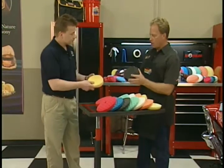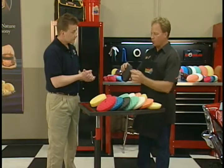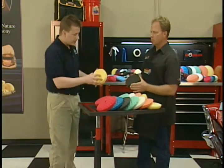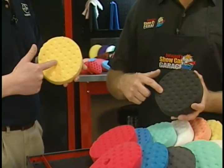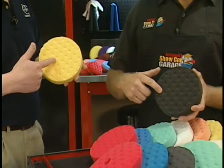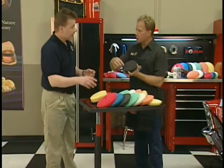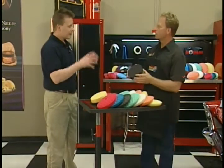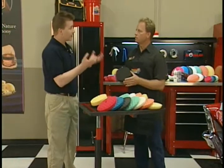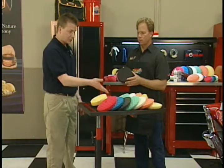Now, a common problem with foam pads is they become saturated with the product, wet all the way through the foam. Does that help with this at all? This actually helps, because the chemical goes into the dimple area, so it's not just going to sit in the center of the pad. The dimple keeps it from penetrating into the foam. Correct. The cells are collapsed, not closed, so it slows down the rate that the polish gets absorbed into the pad.